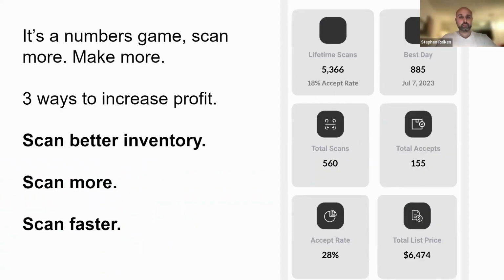So this is a numbers game. These are the 3 ways to increase your profit in your book business, and really in your Amazon business, but especially in your book business. Number 1 is scan better inventory. I don't care if you go to a place that has thousands of books. If the books suck, you're not going to leave with that much profit.